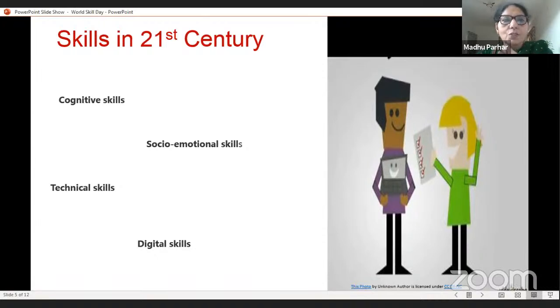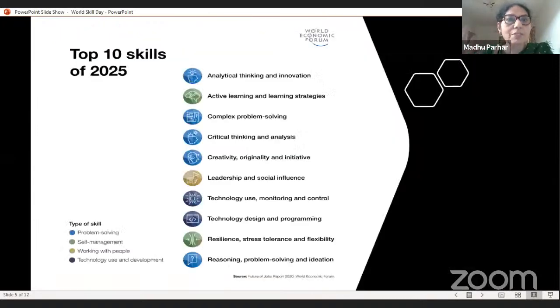This has been added very recently, because everything became digital; the 21st century was revolutionized by digital skills. Everything is digital. When Bloom wrote the taxonomy of education, digital was not there, so he didn't explain digital skills. But now these digital skills are the most important of the 21st century skills.